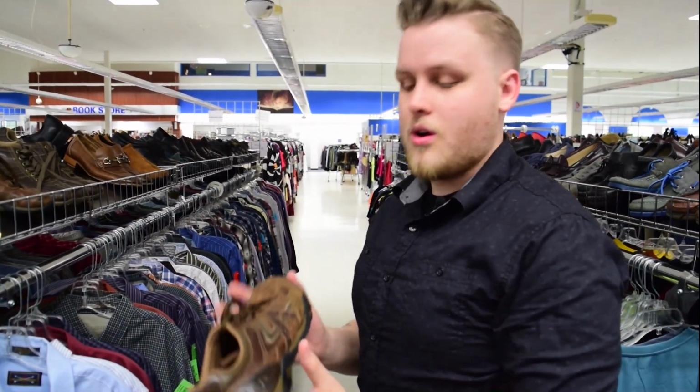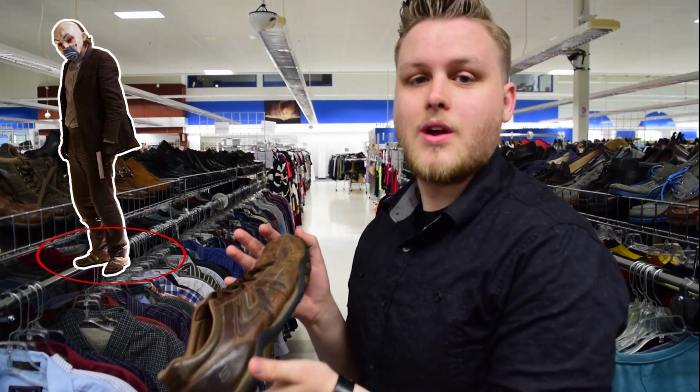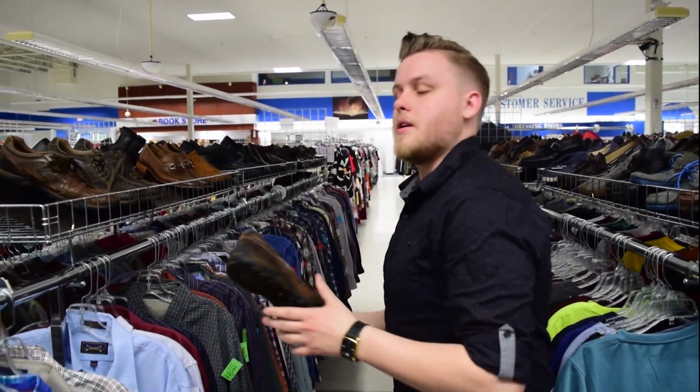So the Joker actually wore a very similar Skechers shoe in the opening of The Dark Knight when he's robbing the bank. So I'm gonna keep these in my back pocket just in case I need them.